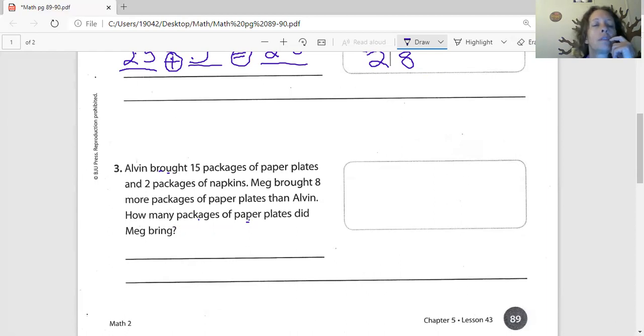Brianna, what is the math question? I don't see it. It's right there. Look at your paper. Find the question mark. See it? Trace it up to the first word of that sentence. It's a whole sentence. Yes, read the whole thing. How many packages of paper plates did Meg bring? Okay.